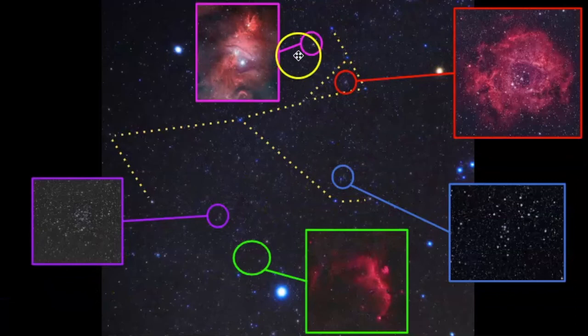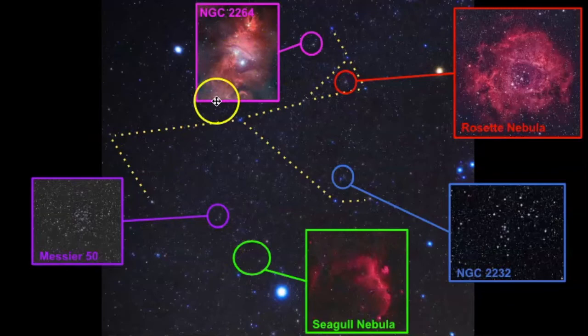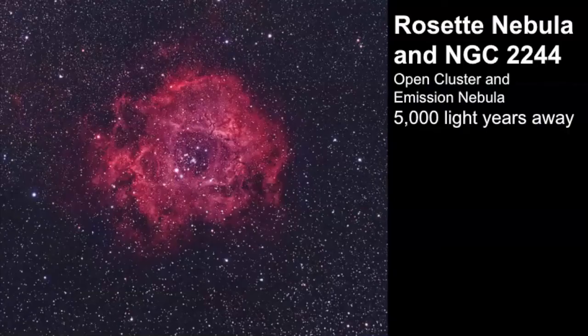And if we were to label them, first we have NGC 2264. There is a lot going on here, so I'm not going to explain it right at this moment, but later in the video you have the Rosette Nebula, NGC 2232, which is an open star cluster. You have the Seagull Nebula, which is right along the border of Canis Major and Monoceros. And then you have Messier Object 50, which is another star cluster. So let's dive in and take a look at some of these objects.